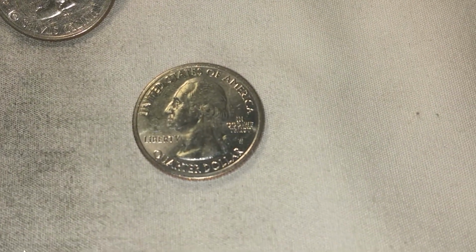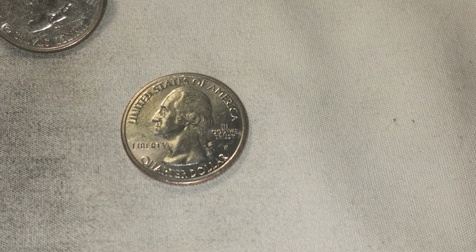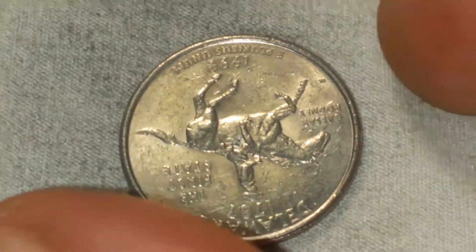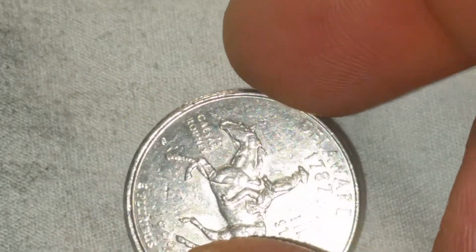Alright, let me finish up this roll and the next 3, and I'll throw some stuff underneath the scope and see if we get any varieties. We're on roll 19, and I've got a Delaware state quarter here. It is not the full die break spitting horse, but let's see if we can get it on camera.